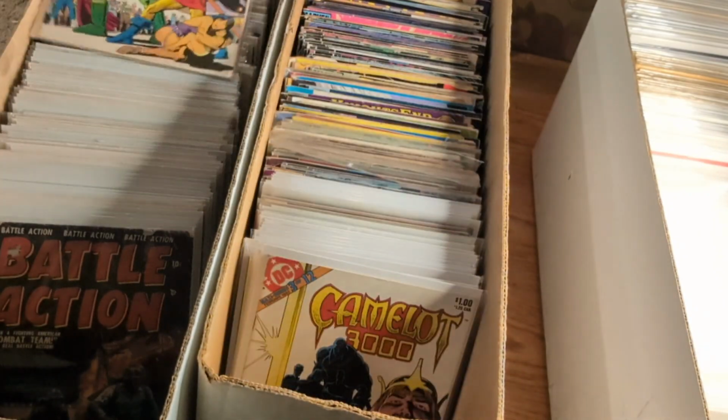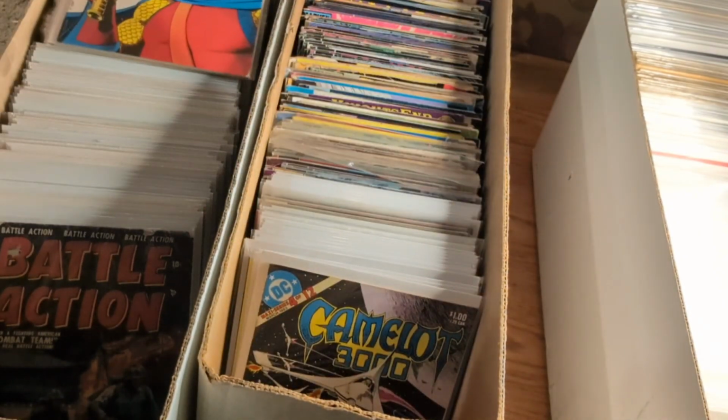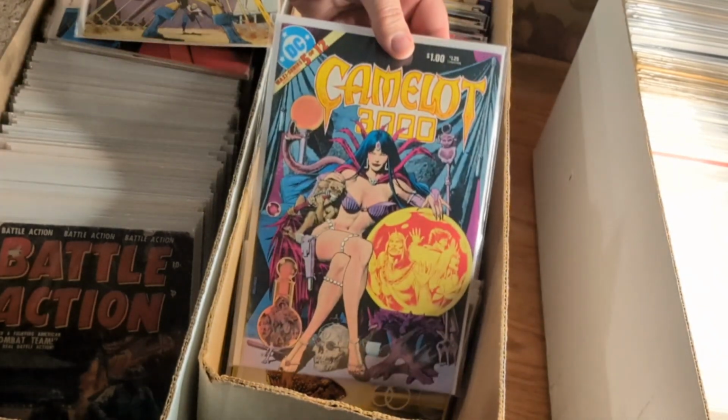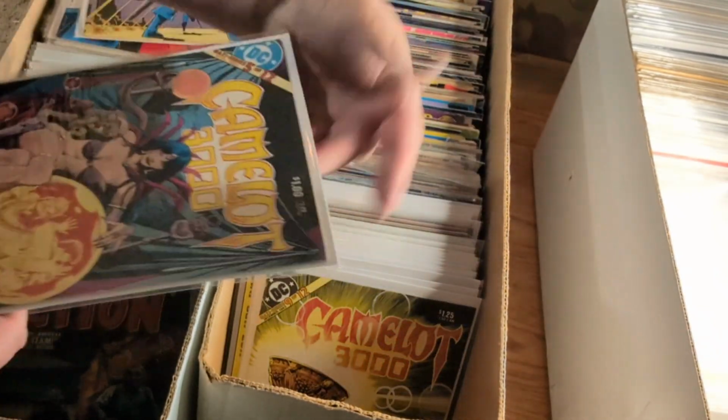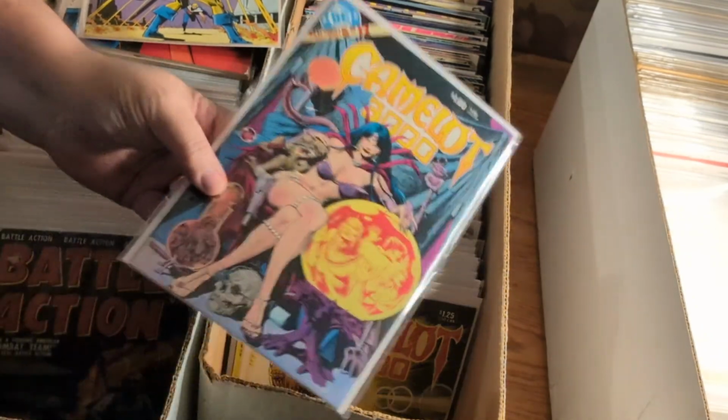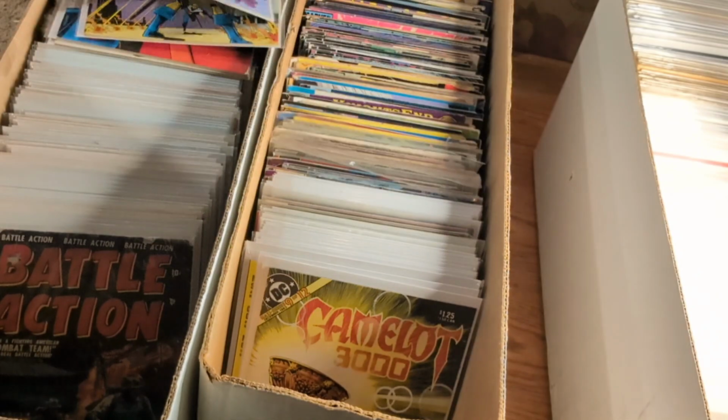Camelot 3000. Again, that was number 2. Number 3. Number 4. Number 5. Who did that artwork? That looks like the same. Oh, shoot. I'm going to have to look that up. I love that artwork. I know it's one of them bad girls, but still.